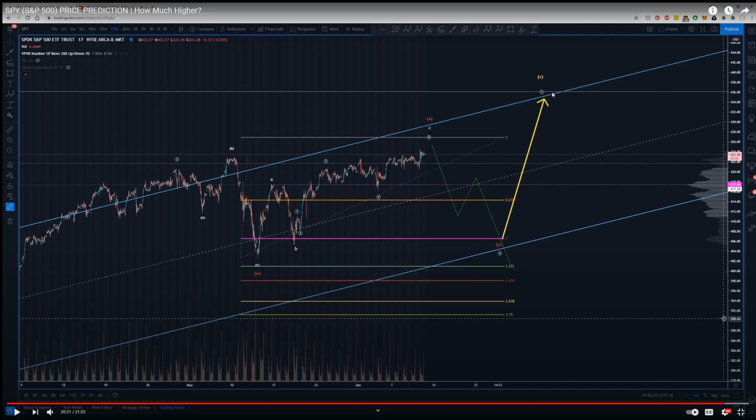Now all of this prediction that I'm making is using something called Elliott Wave Theory, and I'll give you a little bit more information about that, as well as these Fibonacci Extensions and Fibonacci Retracements that you'll see on my charts. So let me go ahead and dive into the real-time chart right now.